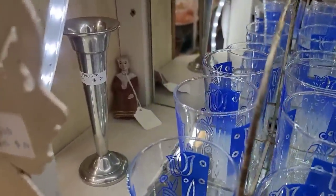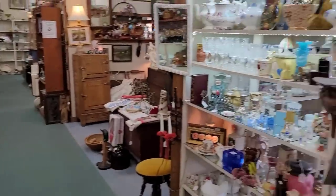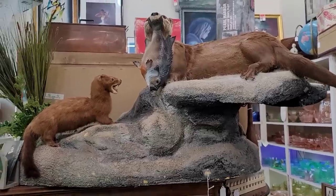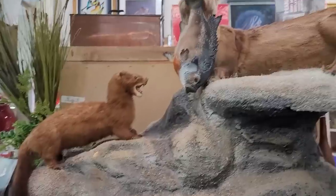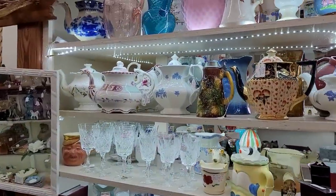Grandma's back there in the corner. I don't know what she's doing. Sometimes it's best not to ask questions. Oh, otter hunting scene. It's got a fish. This one is about to snatch it. Oh, I think that's mama and baby. Nothing tragic to see there, folks.